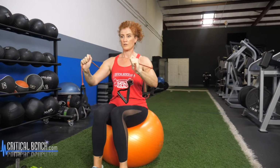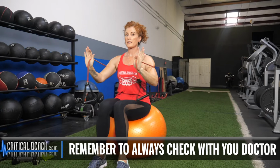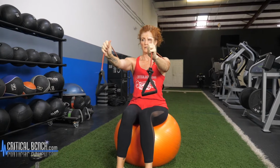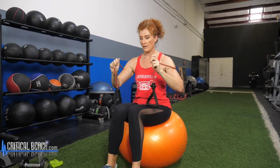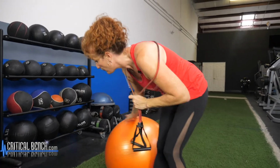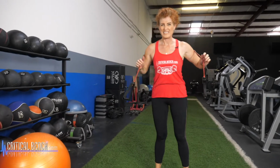pushing out and slowly coming back and out. And we're only coming back as far as we can feel. We still want to feel that tension in the band. We don't want to come to a full rest. Okay, the key is keep those muscles engaged and pushing out, okay? And if you are feeling up to it, you're feeling strong enough, you're not having intense lower back pain, you can do this one from standing as well. Same thing.